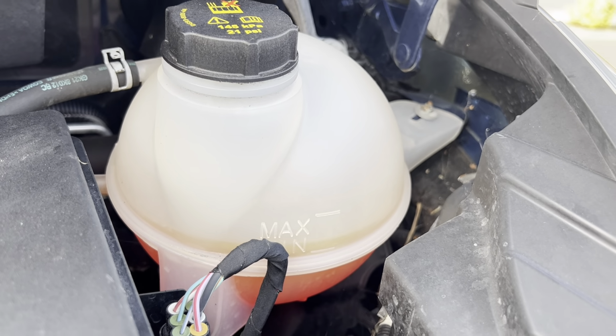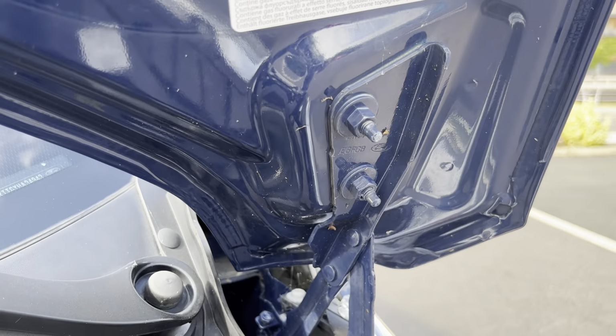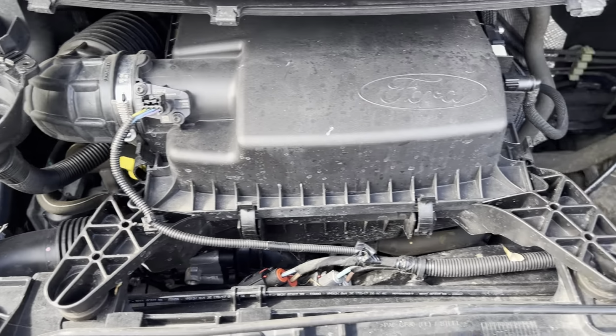It's the correct colour coolant for Transit, and as you can see, there's no contamination in there either. Bonnet bolts, all original paintwork on there as well. And overall, nice and clean, tidy condition under here.